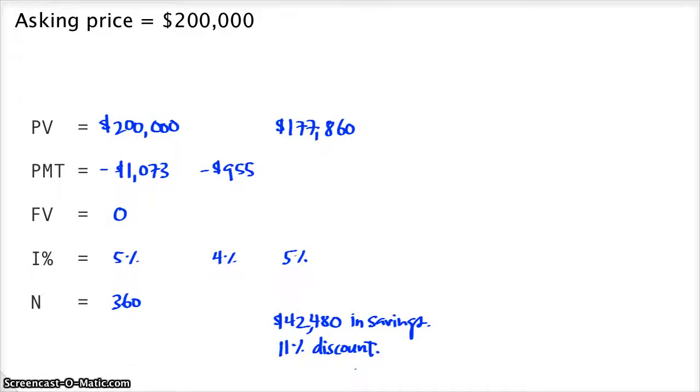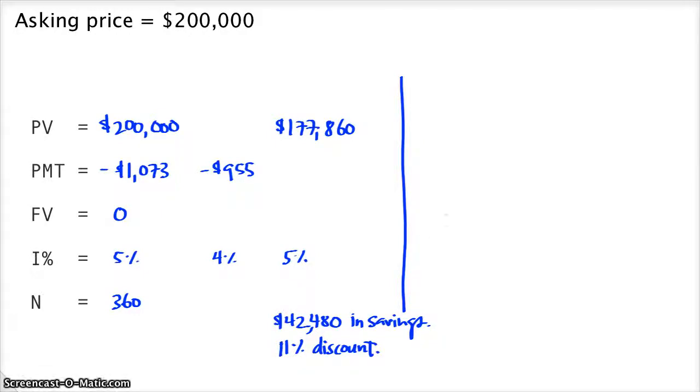So what if you can't get 30-year terms on owner financing? What does that do to the discount? Well, let's find out. At the end of, let's say, you get 5 years, 60 months, let's calculate what the future value is, so we know what the balance of the loan remaining is. So once again, we have a 4% interest rate that we've negotiated on this owner financing. Our payment is $955 a month on our $200,000 present value.